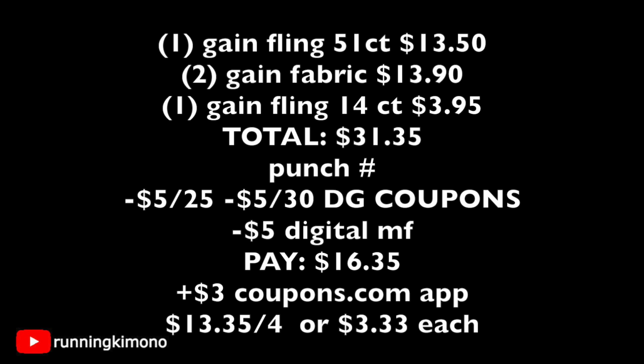After the last item is scanned, punch in your phone number. 5 off of 25 and 5 off of 30 Dollar General coupons are coming off, along with $5 of digital manufacturers. You're left with paying $16.35 out of pocket. This does not include your tax. And then you're going to make a submission for $3 to coupons.com for the $6.95 fabric enhancer and then the bag of 14 count flings. So that's $3 back you're going to get through PayPal, making it $13.35 for the 4 items, or $3.33 per product.